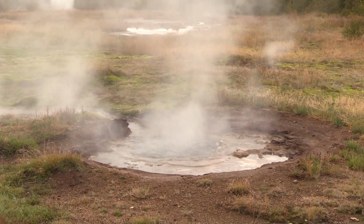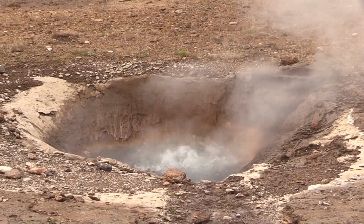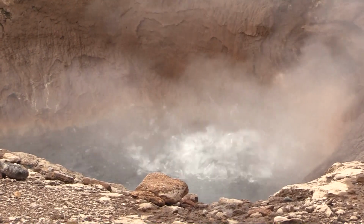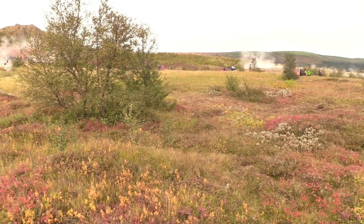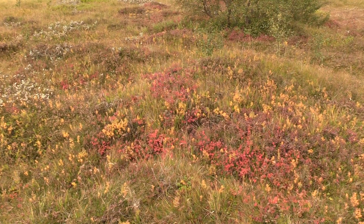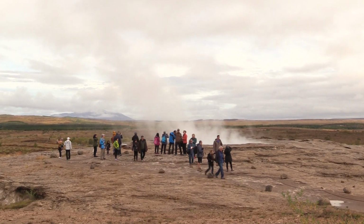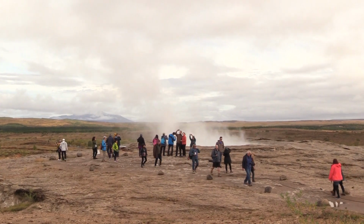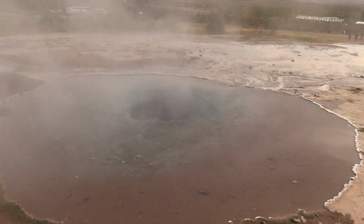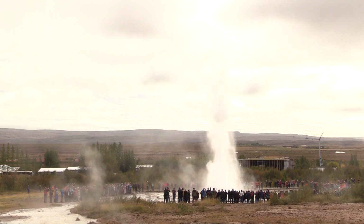It is imperative to keep to the paths in this area, as in some places there is only a thin crust of earth covering a pool of boiling water. Boiling mud pits, exploding geysers, and the lively Strokkur geyser, which spouts water 100 feet into the air every few minutes.